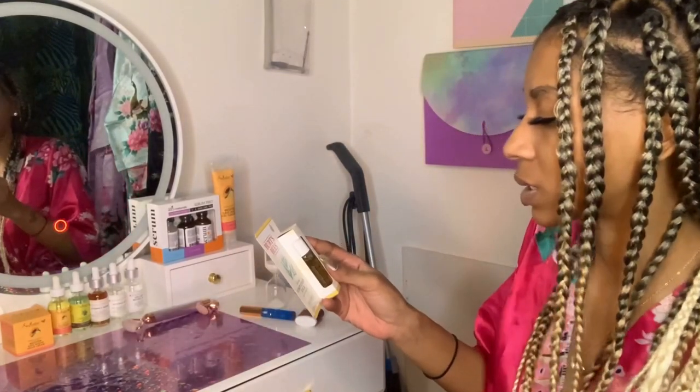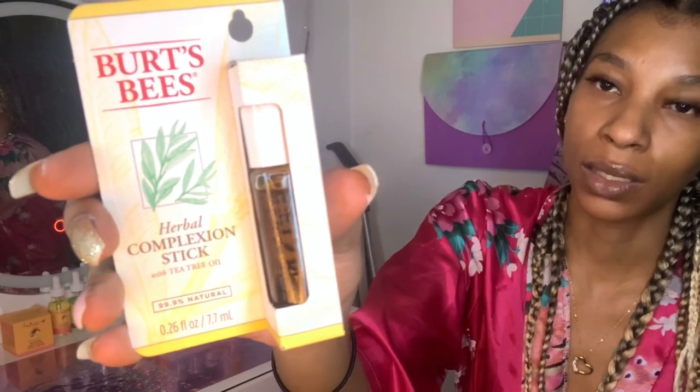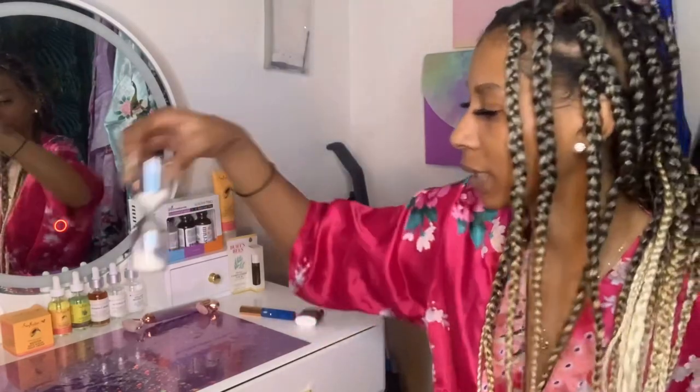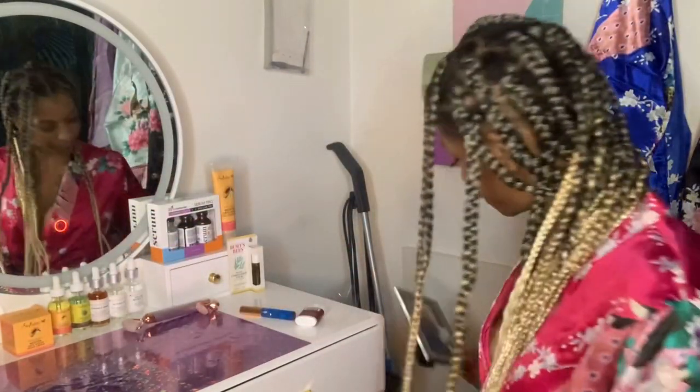This right here is just a herbal complexion stick by Burt's Bees. I haven't tried it. I was just kind of interested in it, so I was like, why not? And then this right here is just my little hourglass thing I got. I don't know why I really got it. I just thought it was cute. Picture of me and my boo-boo. Me and Ray.